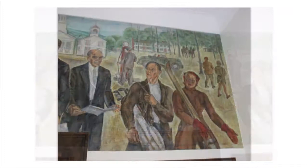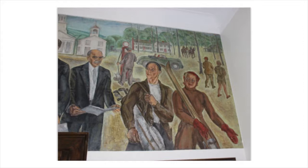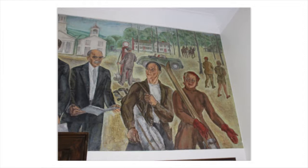And finally, one of my favorite little scenes, we have the golfer and the downhill skier. Who knew that you could do both? And this is really looking at present day and future Woodstock recreation. Woodstock was already known as a vacation destination, and they want to emphasize that. With the golfing, the skiing, we have a hunter back here, a hiker, little backpack on, some horseback riders, a little rustic cabin, and most notably, a gas pump and an automobile.